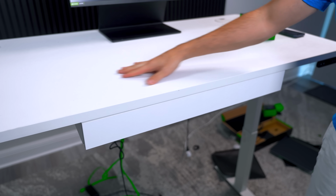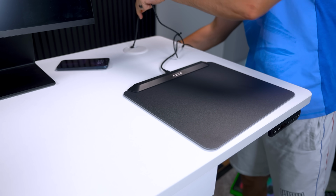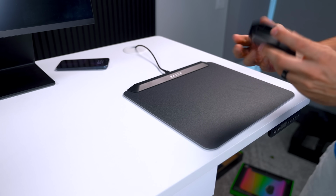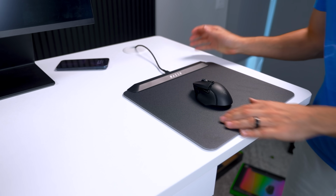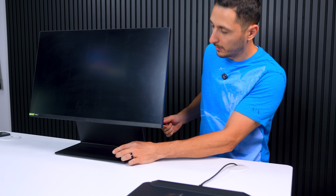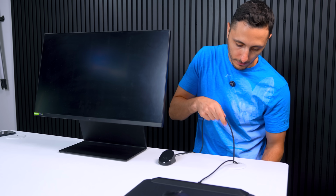See, now we just freed up some extra space on the top of the desk. The mouse pad goes here. Conveniently, we have a grommet in the back to pass through the cable. And we'll put the mouse on top of here just for now. As far as the charging dock, I can probably put it somewhere underneath the monitor so it's not visible, but for now we'll keep it here and then route the cable through the grommets.